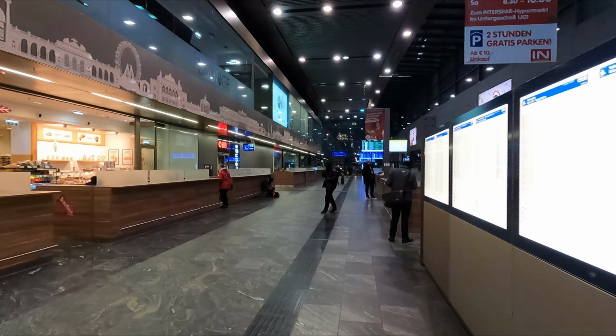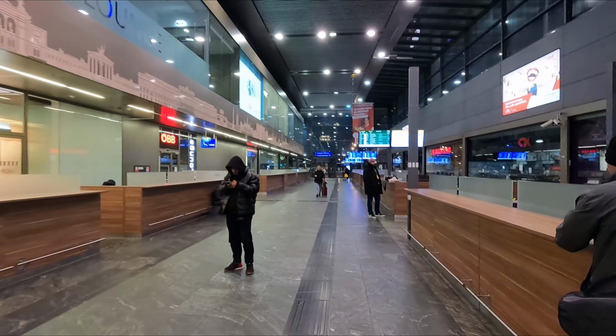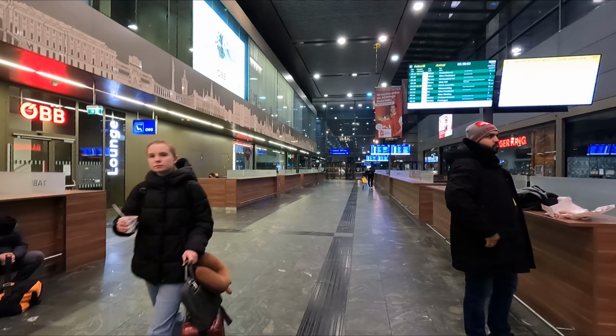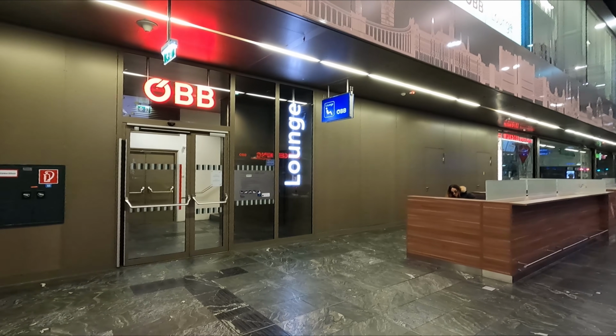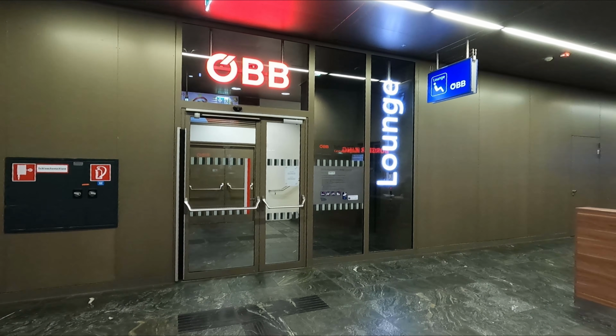Despite it not even being 6 o'clock yet, I was both surprised and pleased to find that there were at least a couple of food outlets open, even this early. That said though, the ÖBB lounge doesn't appear to open until 6, which is a shame as I'm travelling on a first class ticket today, meaning I ordinarily would have been able to make use of this, but oh well.